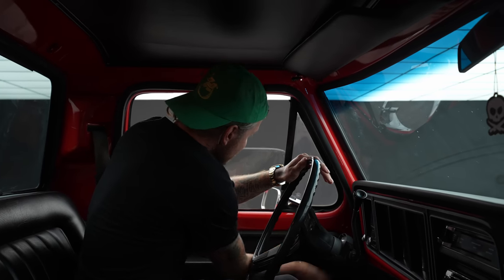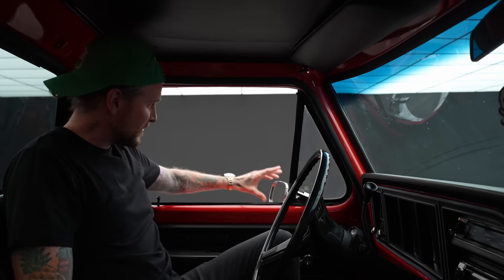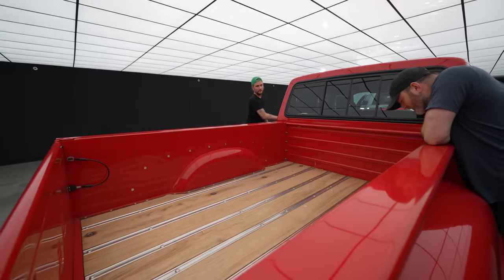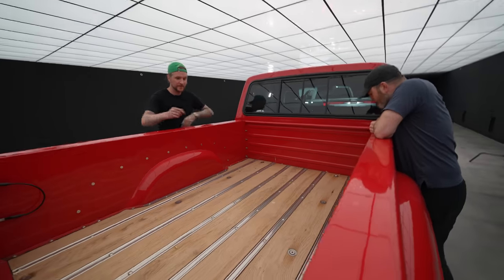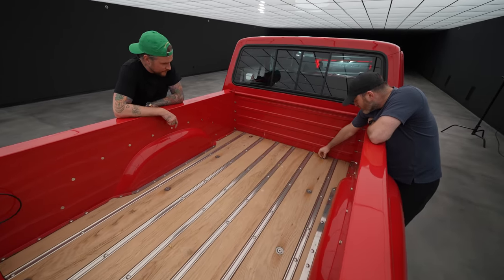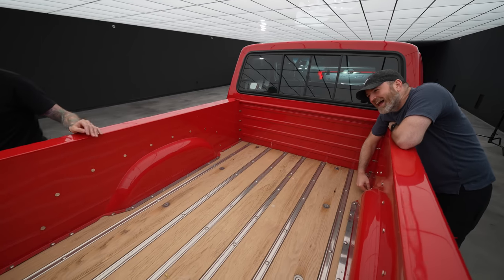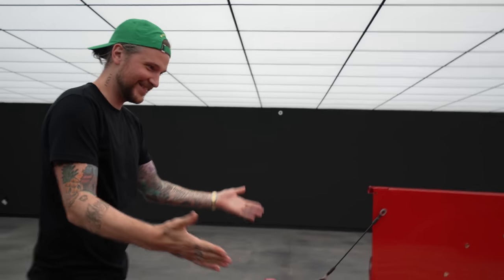1977. And then you come down here, adjust your mirror manually. It's pretty great. Would that have been like that originally? Yeah, it originally ships with wood. Things are loose everywhere. Grab that side. There we go. All right, look at that.